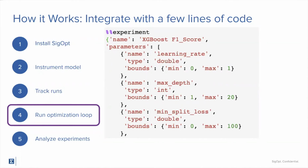One of the ways that folks do experimentation is by testing different settings for their hyperparameters. And in this case, we're going to be tuning these different hyperparameters, the learning rate, max depth, min split loss, in order to increase our F1 score. So we define an experiment by specifying these different parameters, what their range is, their type, and later in this snippet, the metric that you want to optimize, either minimize or maximize.